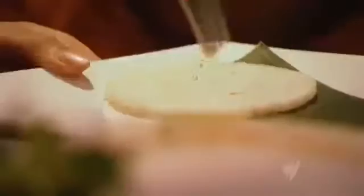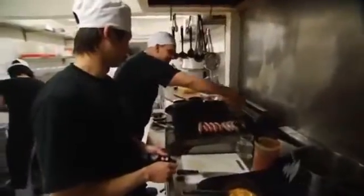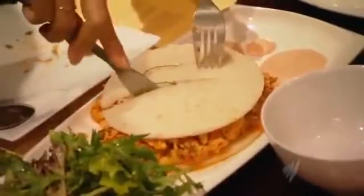Colombia's snack food doubles as an accompaniment to meals. Arepas are cooked on a griddle or non-stick pan and are served either with butter or a variety of toppings. Chef Juan Gomez from San Juan Restaurant reckons they're sure to be the next big thing.